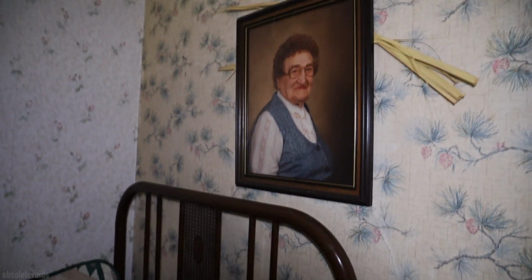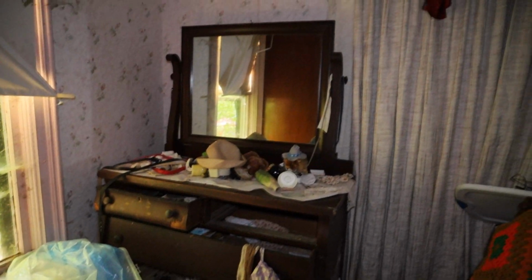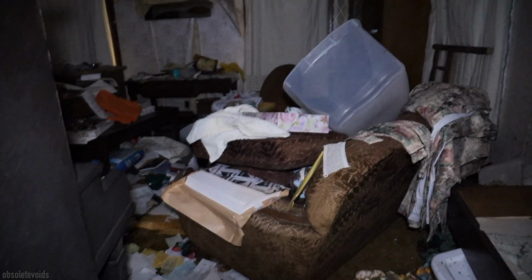Oh, no. Is that the person that used to live here? I can tell that they're religious. Guys, Granny's drawers are hanging from the top of the curtain. She got some red silk panties. Okay, Grandma. Get it, girl. I love that for you.